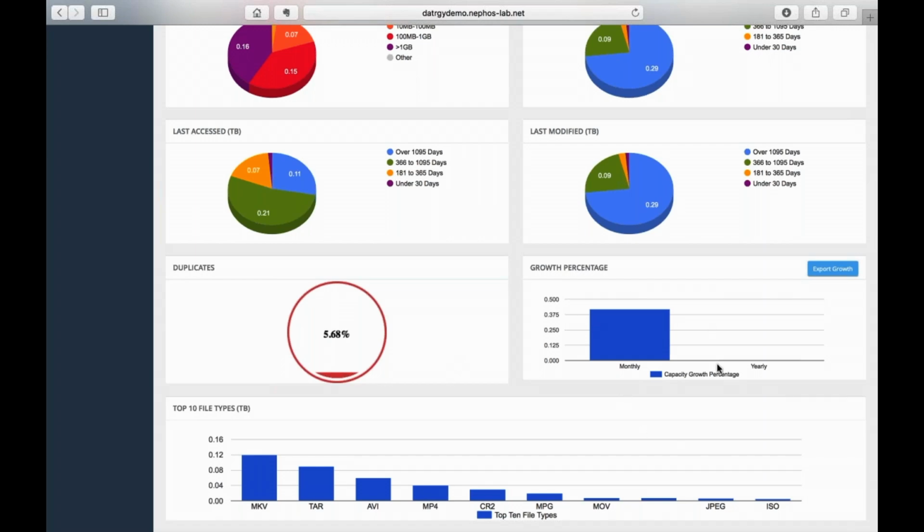And the last piece is all around growth percentage. This is a lab environment, so the data hasn't been in there long enough to show a yearly change, but we will show a monthly change in this example. This is really to give us some projected growth, so it's a very high-level capacity planning view.